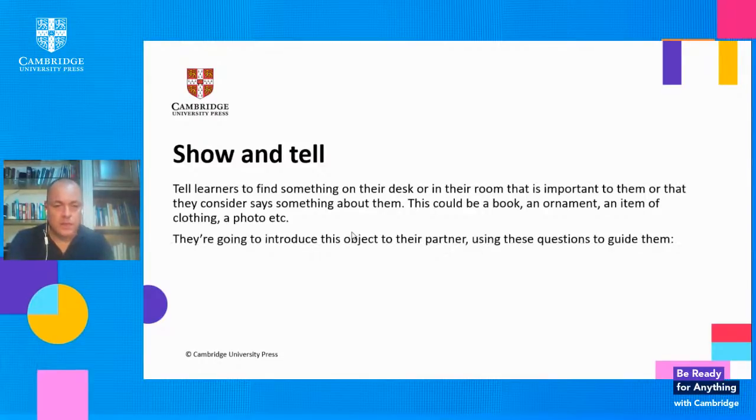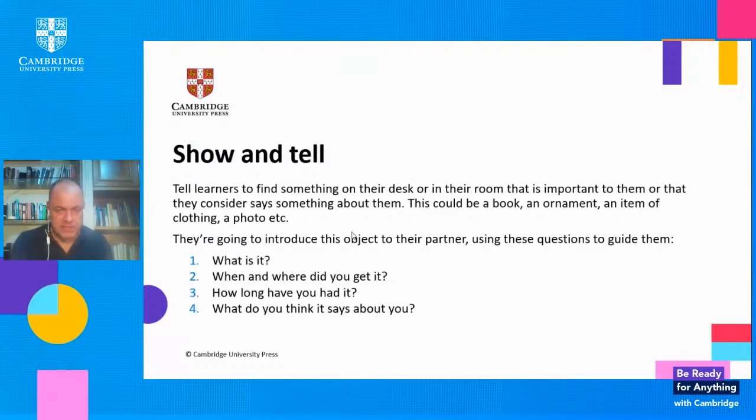And then they're going to introduce their object to a partner. When I've done this, I put students in pairs in breakout rooms, but it can be done with the whole class as well, depending on the number of students that you have. And you can give them questions to guide their presentation. Very simply, at a low level: What is it? When and where did you get it? How long have you had it? And what does it say? What do you think it says about you?